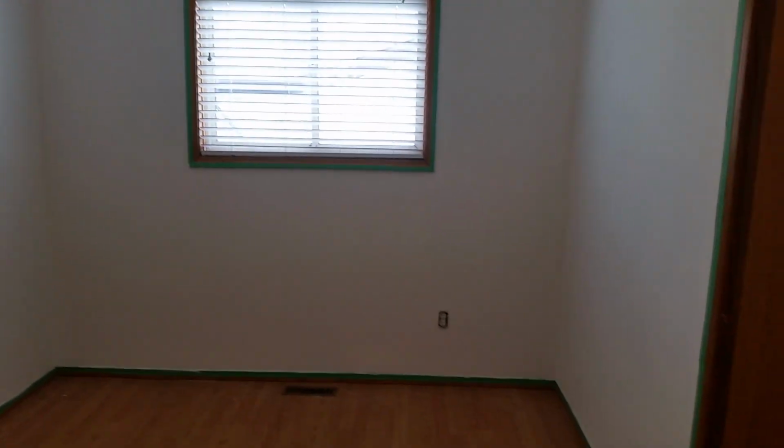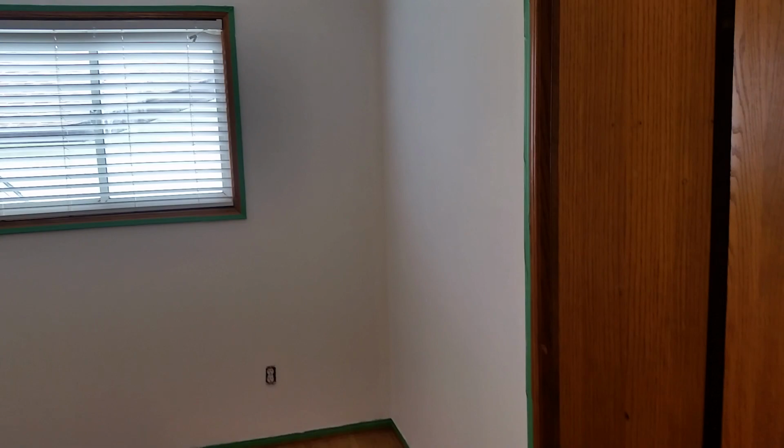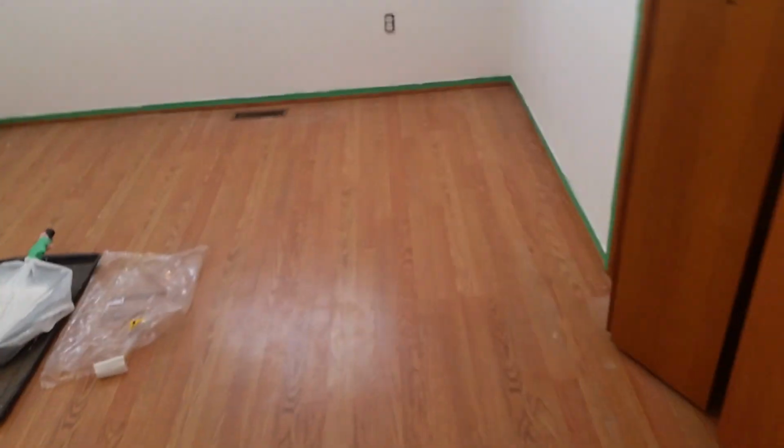The walls were in pretty rough shape, lots of dents and holes and everything like that. But structurally, the house is in good shape. If you look along the ceiling, there aren't really any signs of major settlement occurring. I didn't see anything around the windows either, and the paint was fairly old, so you can be pretty confident that no one was trying to hide anything. Same thing over here, really nice corners everywhere. So that's the one bedroom.